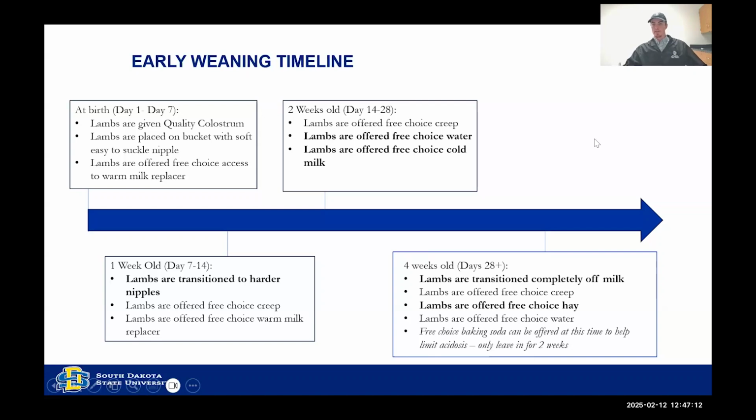Free choice water. The other thing that I recommend is use of free choice baking soda. We don't want to do this for a long period of time, but maybe those 2 or 3 weeks after weaning helps them buffer their rumen if they get a little acidic from eating too much grain.